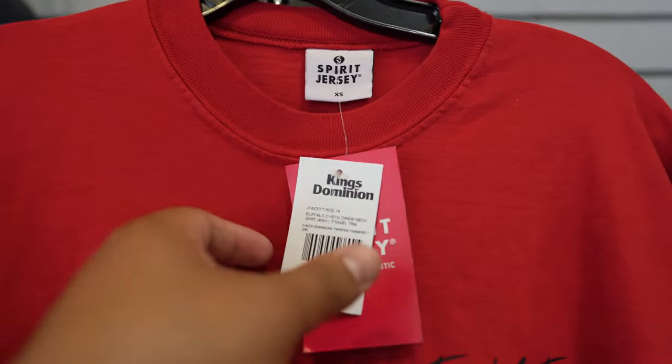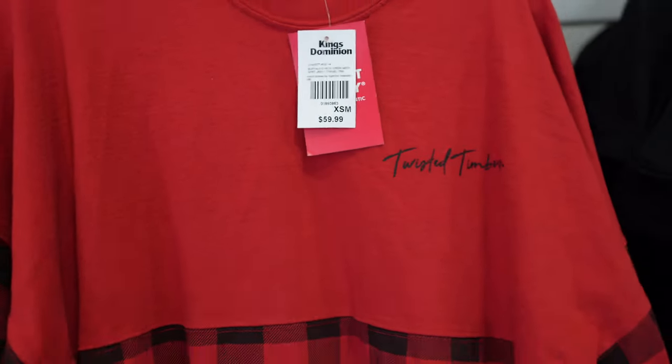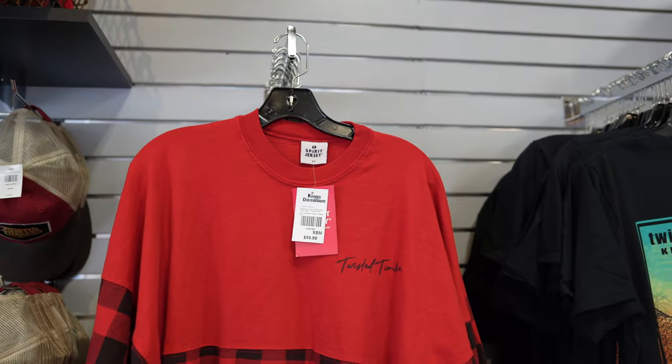Here's a Might Get Twisted Timber Spirit jersey for $59.99. I kind of like that. It has like that lumberjack feel to it, but I like the color.